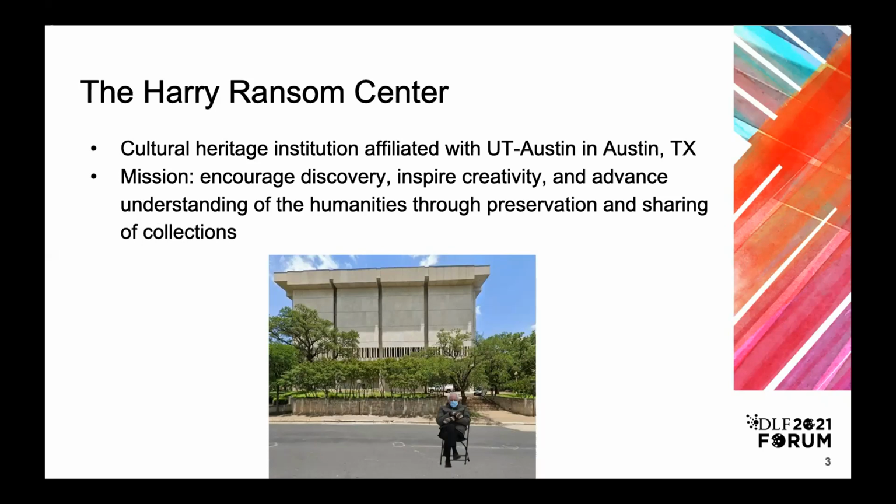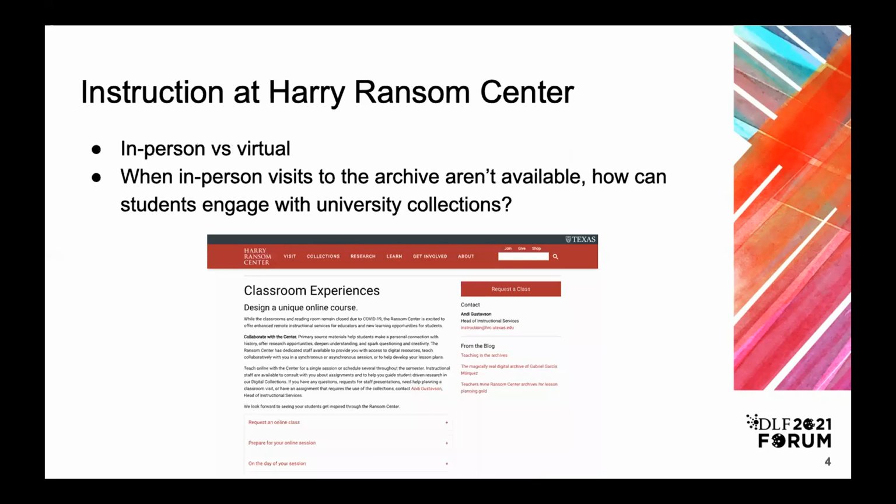The HRC has a robust instruction division and offers classes taught by staff for UT courses. In a typical in-person class, HRC staff members give a brief presentation about the HRC and share the significance of archival materials, including what information can be learned from them. Students are then presented with material from the HRC collections and are encouraged to move around the classroom and engage with the materials. This experience, of course, can't be fully replicated online.